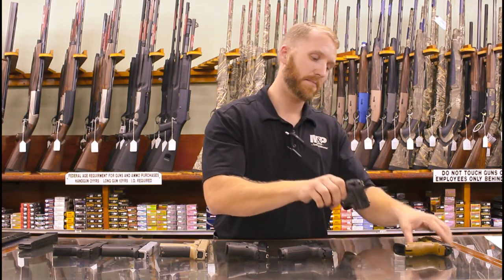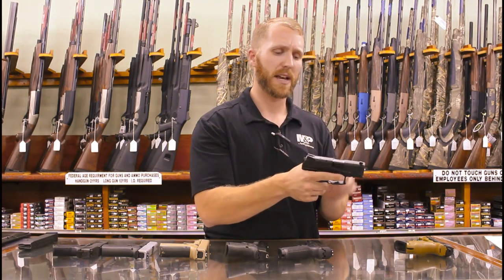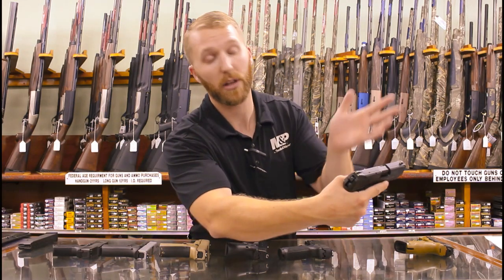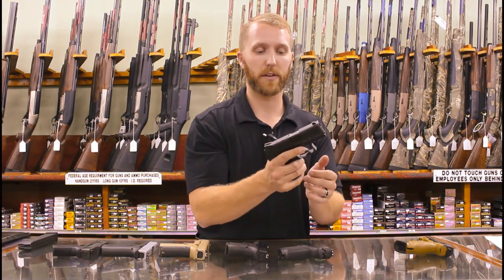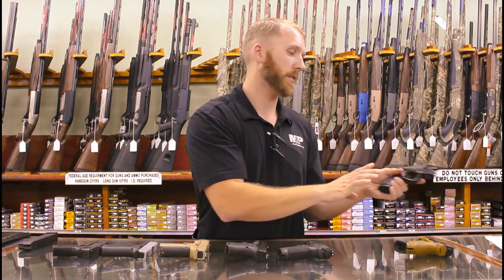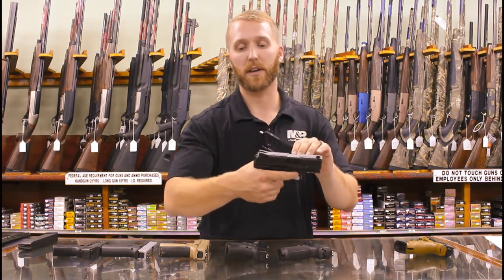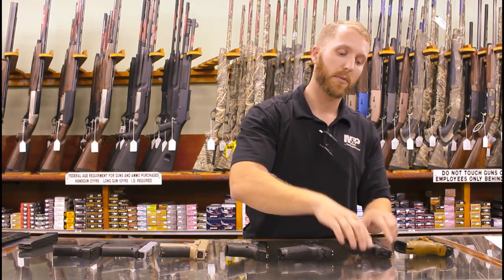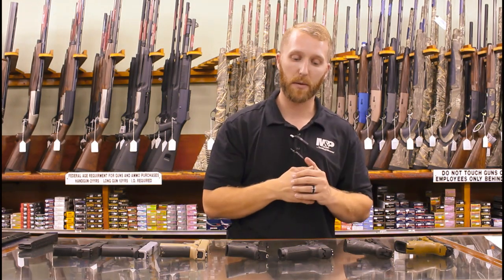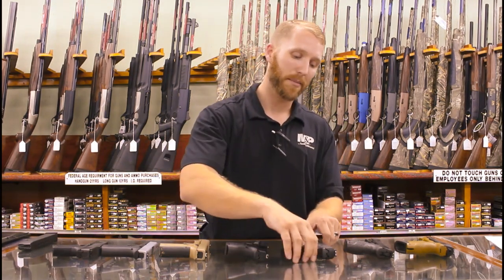I also got the P30 SK. Pretty much all the same features. This particular model has just the glow sights, not the tritium sights, but all the same features: mag release, ambi controls, accessory rail, all that good stuff. Just instead of the striker fire, it has the hammer. So those of you who feel more comfortable carrying with a hammer, there you go. That option is there with the H&K line. Moving on. I'm trying not to spend too much time on any one gun.